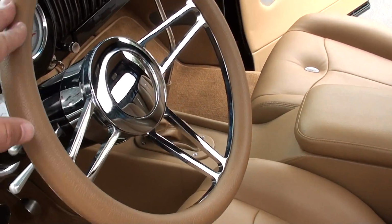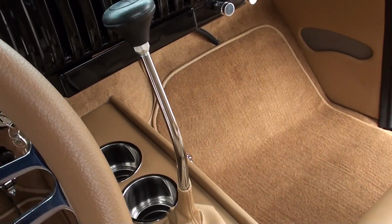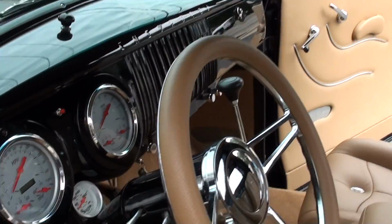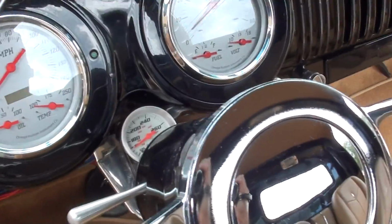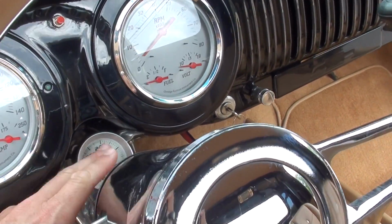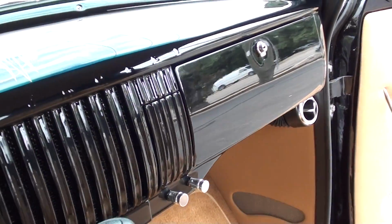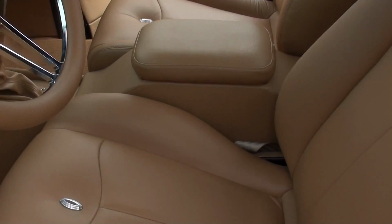Ididit tilt column. It's got a billet steering wheel wrapped in leather. You can see it's got a really cool custom console. This is a full-length console with a low-car shifter. This truck is just cool as heck, man. It's got all Omega custom gauge cluster in it. Put an aftermarket water temperature gauge in it. Said he always likes to have backup on temps. You know, it's easy to overheat these old cars, and so he's got both of them, he said, work.